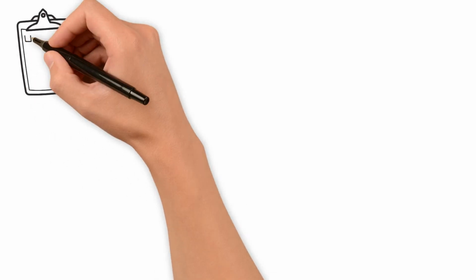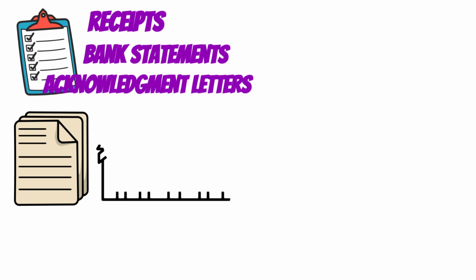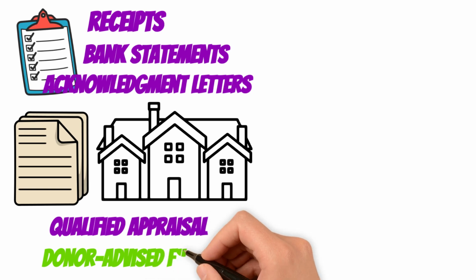Assuming you do itemize, you'll also need to keep detailed records of your donations. For cash contributions, that means holding on to receipts, bank statements, or acknowledgement letters from the charity. And if you're donating appreciated assets like stocks or real estate, you'll need to obtain a qualified appraisal to substantiate the value.